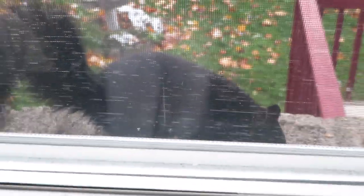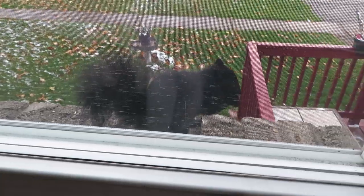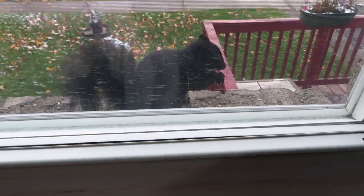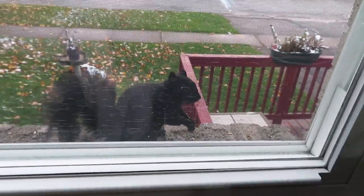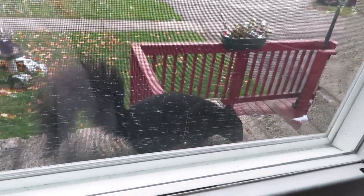Finally, Black Beauty showed up at my window. Wonder what would happen if brown ones or gray squirrels would see it. Oh, she's so pretty. Too bad the screen doesn't really show her beauty.